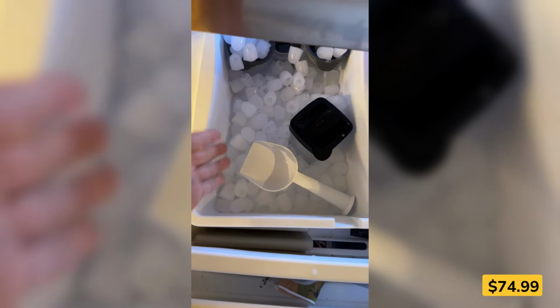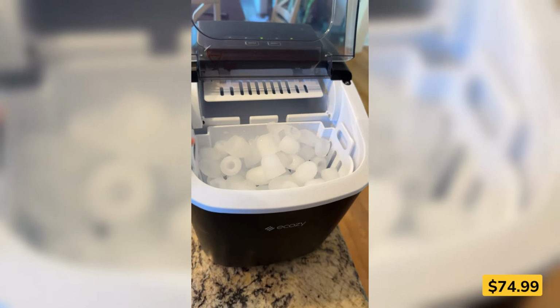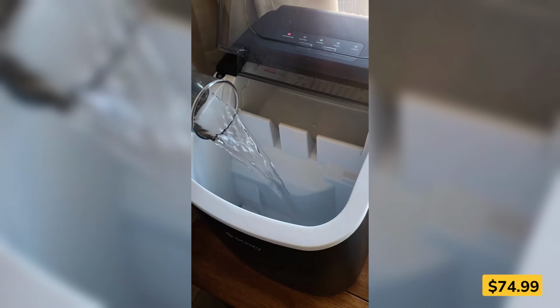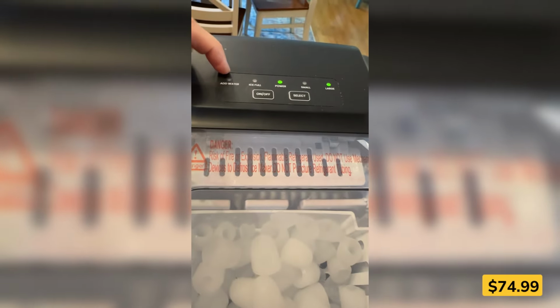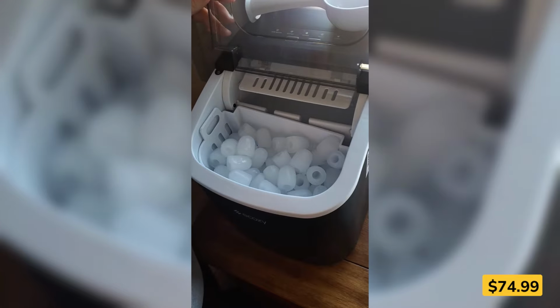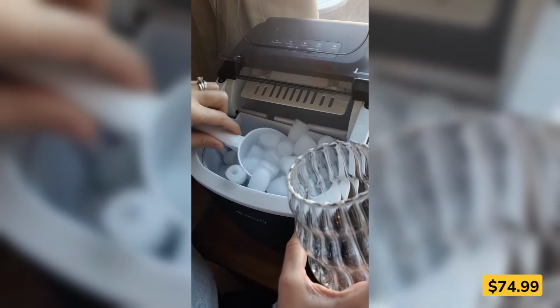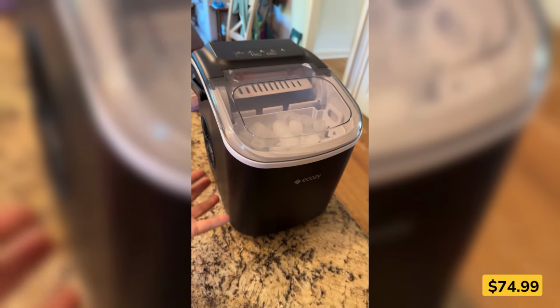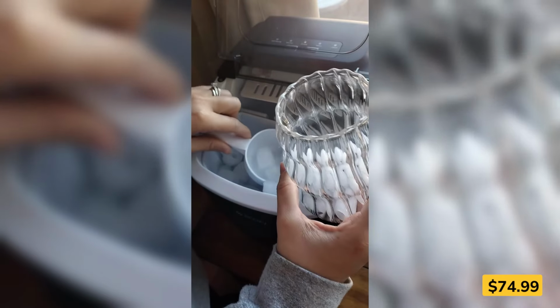Running out of ice is now a thing of the past. This portable countertop ice maker starts working as soon as you fill it with water. Use the smart panel to pick your cube size, and in just 6 minutes, ice ready to go. It can crank out up to 26 pounds in a day without making a racket. Compact, quiet, and perfect for parties, camping, or daily use.